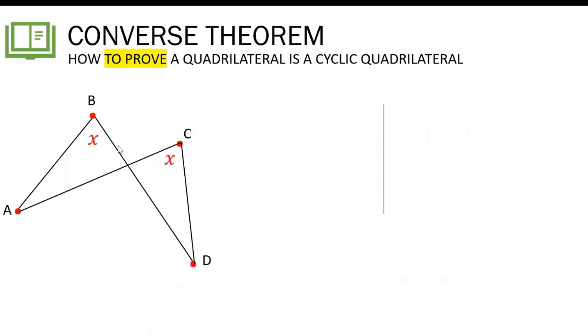If I have no cyclic quad, so I just have a bow tie, but I can prove that the top angles are the same, or the bottom angles being the same, then I can prove that it is a cyclic quad. Now, you might have to do a whole bunch of manipulation to get to this point, but now you've got the X's in the right place, and we want to do our final line. We want to write the link. The link is B will equal C, and they both equal X. Which means that A, B, C, D is a cyclic quad.